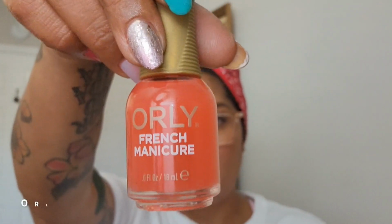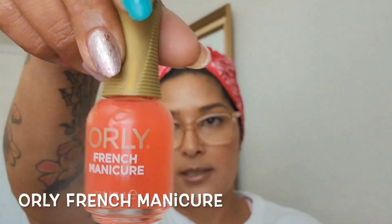Really fresh. I would pair this one with maybe a metallic silver as a base, and then metallic silver glitters over top of it, so it could reflect a little bit more. I don't know. A couple other things here. A French manicure from Orly, something like this.